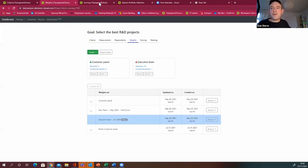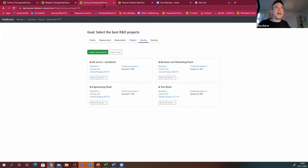So we have a model. We've applied weights to it. We can now go through a process of scoring. So the scoring model we'll talk through here is about collecting subjective data from multiple people. Broadly, I've got a bunch of projects, and a load of nice ways to add projects into the software, but what we've got now is the opportunity to score them against the framework we just built.